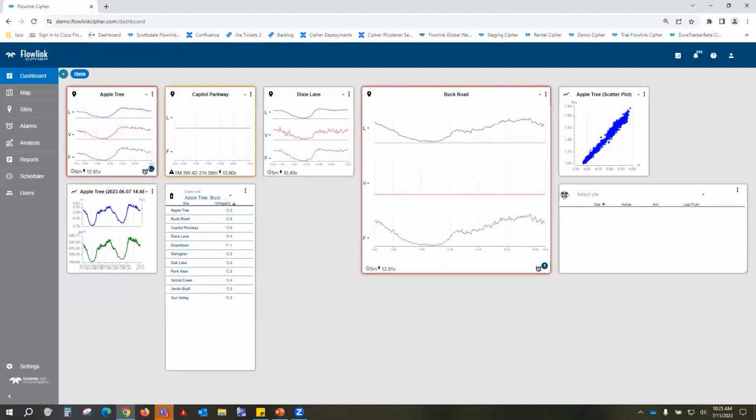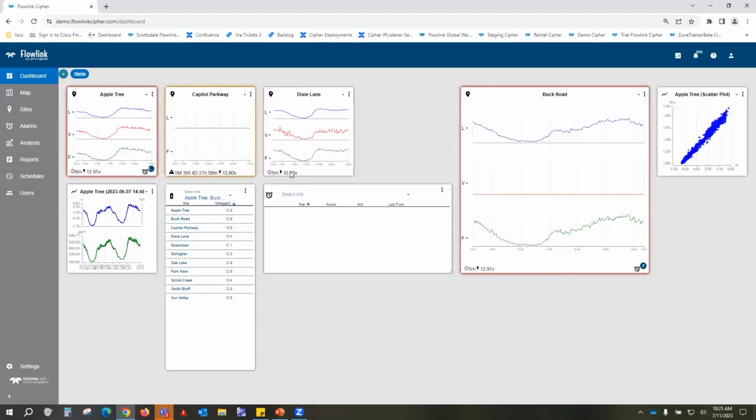The alarm gadget allows me to have all my alarms in one place. Before, I was talking about how each one of these site gadgets had this red hue around them. Well, imagine if I have 30 or 40 sites, I have to look through all these site gadgets to look for the red ones. No longer. With the alarm gadget, I can see all the sites in one place which are in alarm. So here I can see my Apple Tree's in alarm and my Buck Road's in alarm. I also have a couple other sites that are in alarm that are not on my dashboard, but they are listed here.